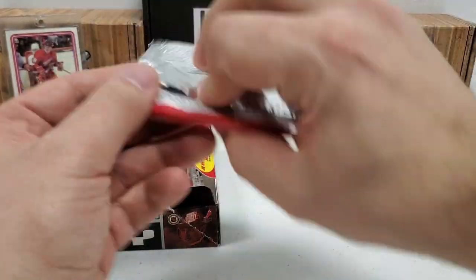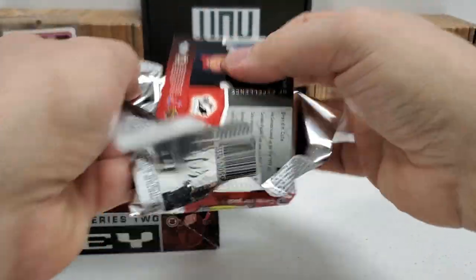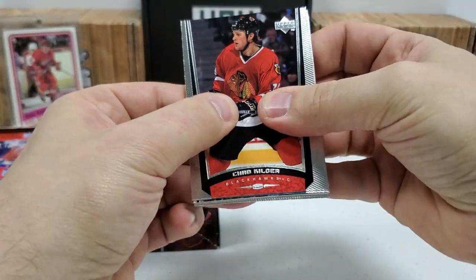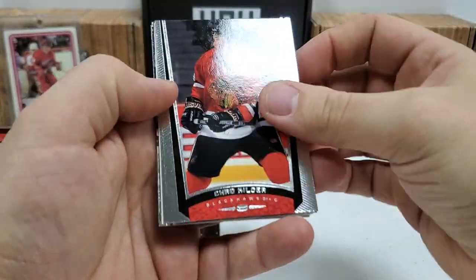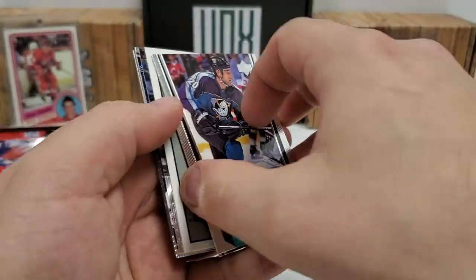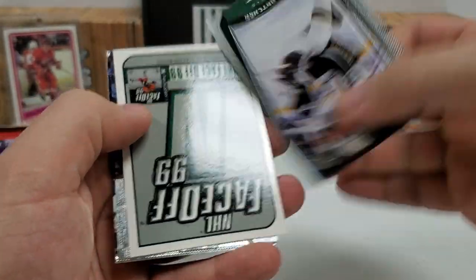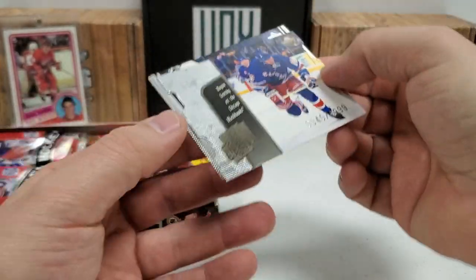Nonetheless, like I said, we are going to fly through most of these packs because it's going to be a lot of cards. Like I said, 240 total cards. So we've got to pick up the pace. That one has a little bit of breakage. Hopefully that's going to be an anomaly and not with all these. So Chad Kilger, Steve Rucchin. One of those face-off cards is coming up again here. Derian Hatcher, face-off.